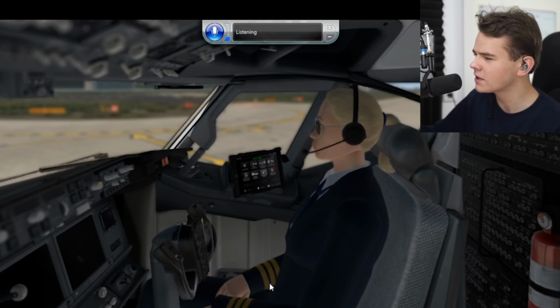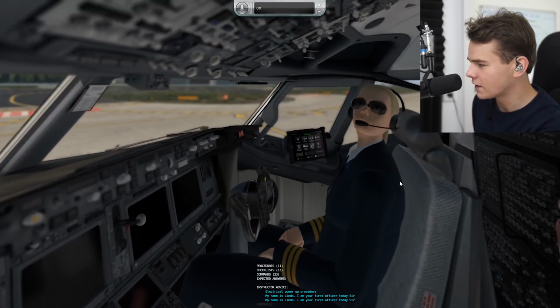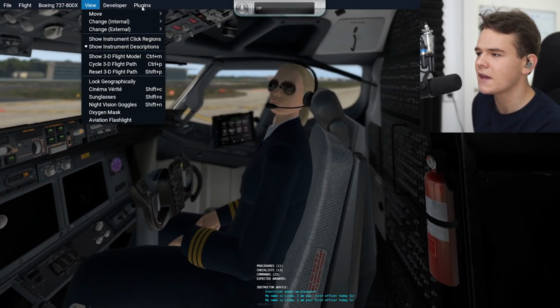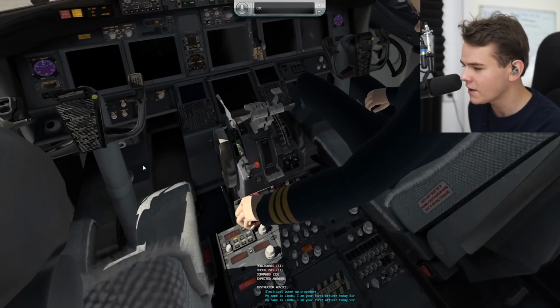Electrical power-up procedure. See, we can say stuff like this. Electrical power-up procedure. She's now going to start up the electrics. Let's just see if this is going to work here on this Zibo 737. There we go. She's pressing some buttons. And this depth of field plugin that I've installed here to add the blurriness, let's just remove that here. Here we go. She's starting up the plane just nicely.